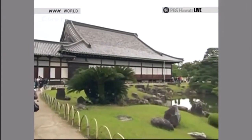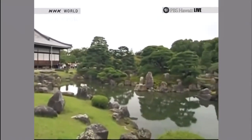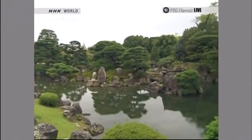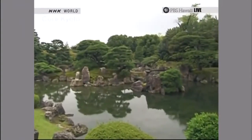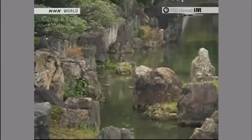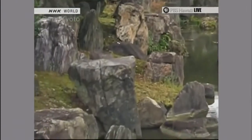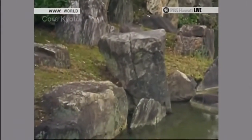In samurai society, it was necessary to visually indicate rank in tangible form. So the garden visible from the shoin needed to look grand and mighty to properly convey the shogun's authority. Boulders were positioned on the vast grounds to represent the samurai's violent strength.